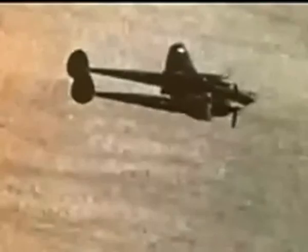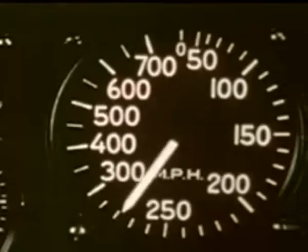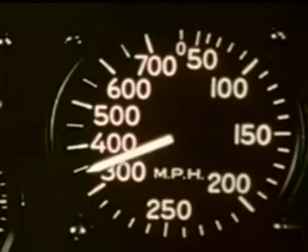Now, here's the stall. There's a big change in directional trim with change in speed comparable to the torque effect in single-engine airplanes. This is more pronounced in the slow-speed range. At high speed, the trim approaches the normal for twin-engine operation.